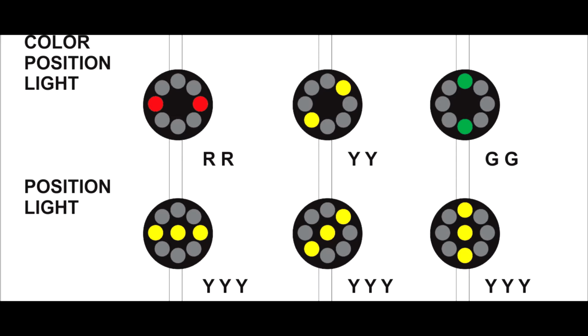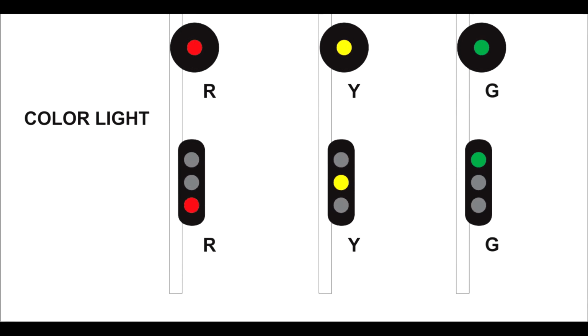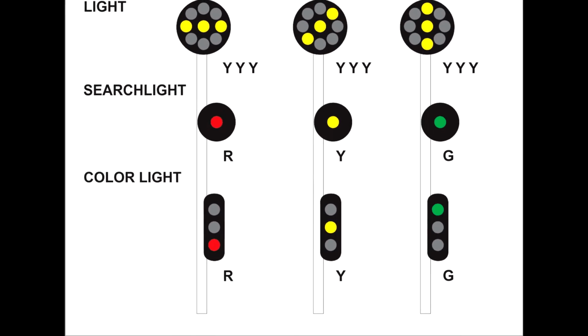The position light had only yellow lights as yet another safety feature. The color of the lights was specifically selected for the best visibility in fog. The searchlight signal was developed as a means of conveying the information by use of a single very bright light. The color is changed by a moving element inside the signal housing that has three colored lenses, much as on a semaphore.